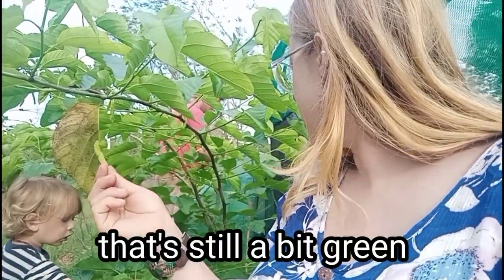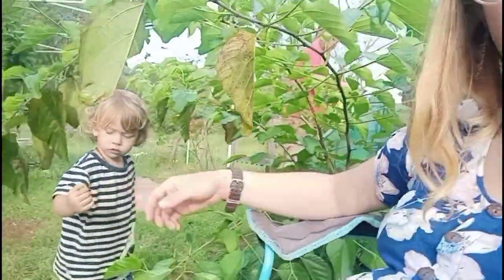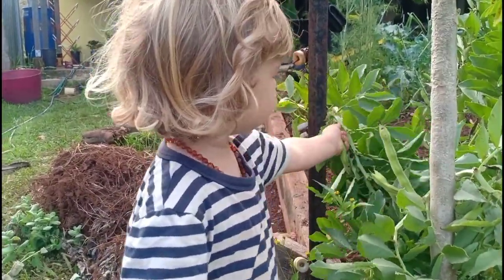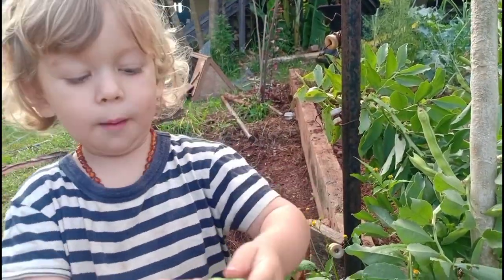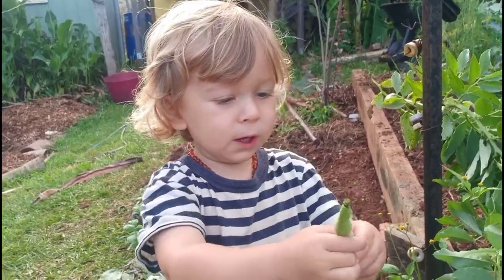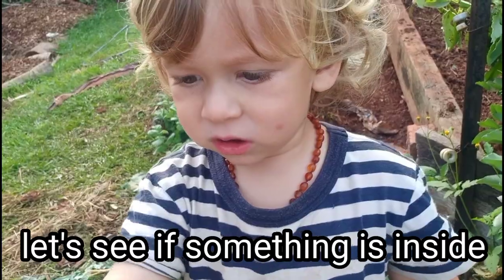Mmm, there's another green one. Broad bean. Look, a big one. Uh-huh. That's down it though.